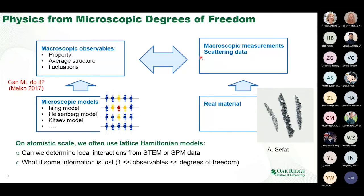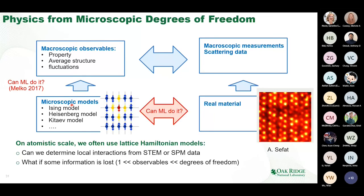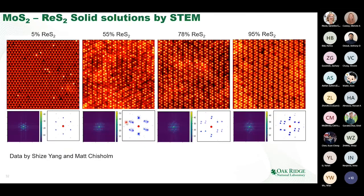Only four years ago, a paper by Melko at the Vector Institute came out, who showed that we can use machine learning to go from microscopic models to macroscopic observables. So that was not long ago. Then an interesting question becomes, can machine learning be used to establish the relationship between microscopic models and microscopic observations directly? In other words, can we take an electron microscopy image and fit it directly to something like an Ising model? Turns out that it's possible.